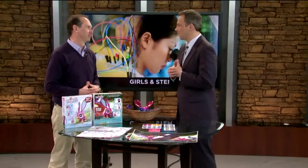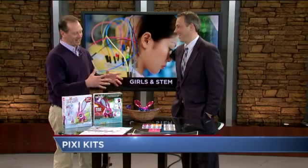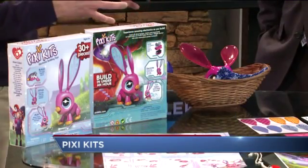What is Pixi Kits? So Pixi Kits are robotic toys that the child puts together themselves. The idea came about in our basement, playing on a Saturday morning, putting together an old school model with my son, and my daughter was just chomping at the bit, just dying to get involved. She wanted to do it, but she didn't want a fighter jet. And so I started to think about it and thought, this is a creative process that I'm sure a lot of little girls would enjoy.